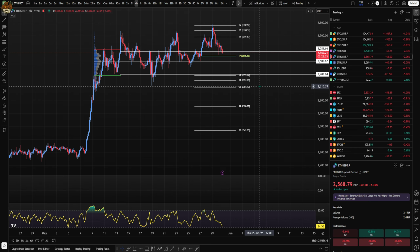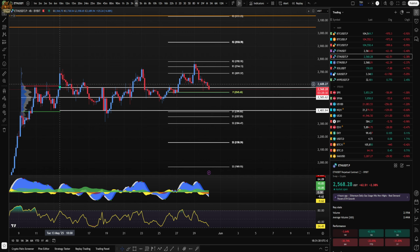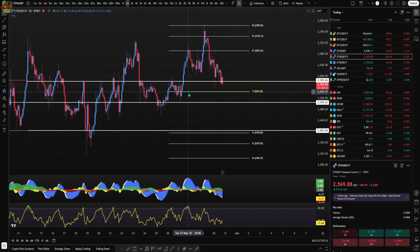Also, if we look at Ethereum, it is currently trying to get back into that range, as you can see, currently breaking below that value area high. And also if you go on a lower time frame, you can see it has still not hit that weekly pivot. So maybe if we look for a strong potential bounce for it, it's going to be that weekly pivot level, as you can see right here basically. So very important level to watch. Also, if we lose that, then the next stop will be that POC, and then if we lose that POC, the stronger resistance will be $2,400 basically for Ethereum.